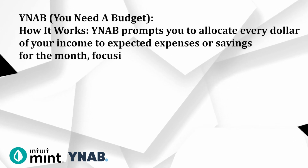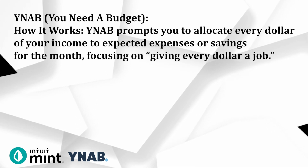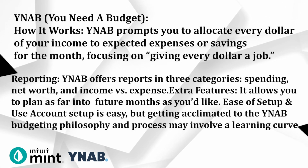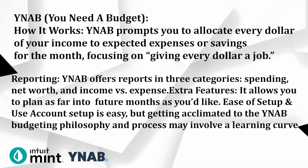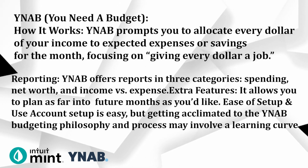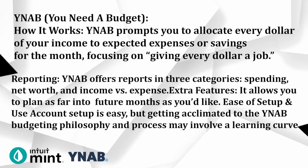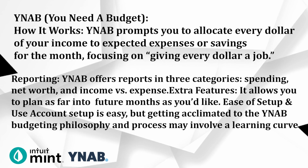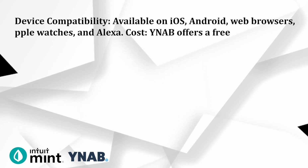YNAB prompts you to allocate every dollar of your income to expected expenses or savings for the month, focusing on giving every dollar a job. Reporting: You Need A Budget offers reports in three categories: spending, net worth, and income versus expense. Extra features: it allows you to plan as far into future months as you like. Ease of setup: account setup is easy, but getting acclimated to the You Need A Budget budgeting philosophy and processes may involve a learning curve. Device compatibility: available on iOS, Android and web browsers, Apple Watches and Alexa.